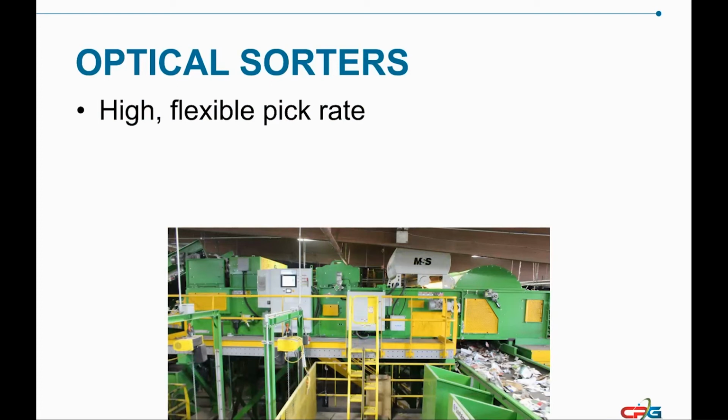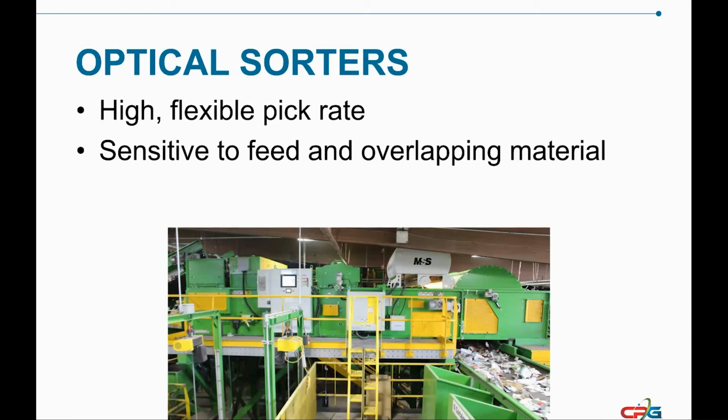You generally want 20% to 25% of the belt covered with material at any given time. If you put too much material, you start having overlapping items and collateral, reducing purity. And if you put too little material, you're producing less than you potentially could and losing yield. So what you have now is a wide, fast conveyor belt that you need to feed consistently within a narrow range of parameters. This is what makes optical sorters very sensitive to proper feed. Sorting efficiency drops very quickly once you pass 30% belt coverage, and not just 30% coverage overall, 30% coverage anywhere.